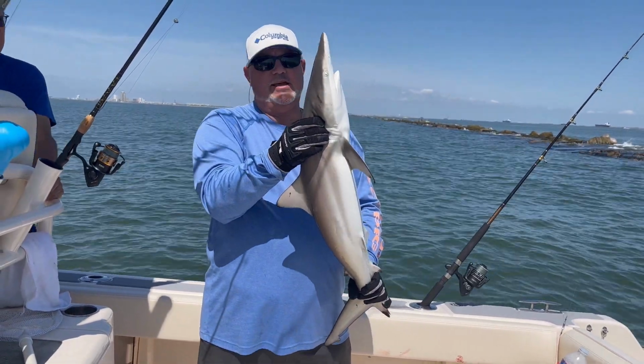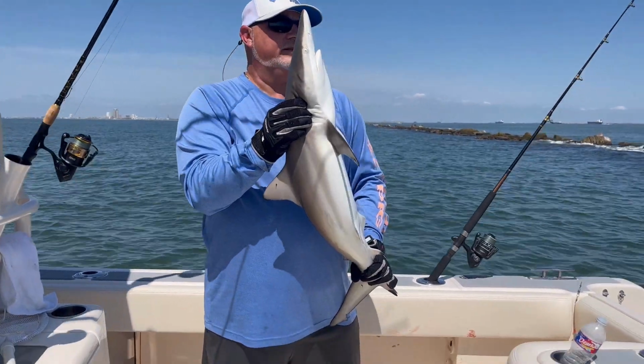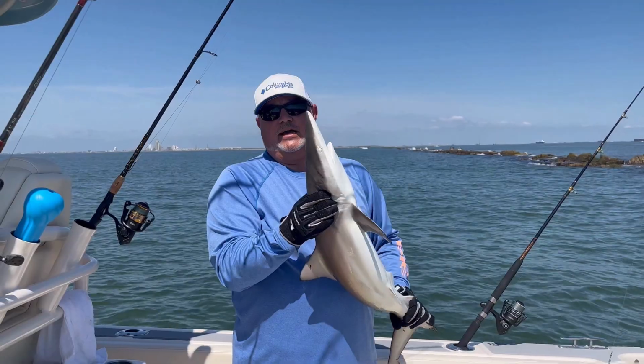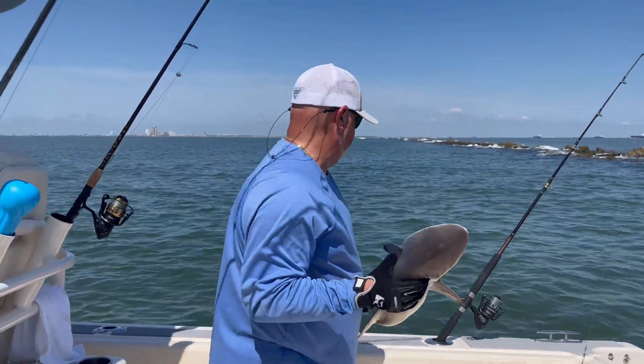All right, guys, Michael, Pilot's Lounge Fishing, fishing out here in 15 foot of water. Just caught this, what we think is a spinner or a black tip. We're not sure yet. Free line, no, actually, this was caught on a piece of ladyfish. Put up a good fight. I'm gonna go ahead and let him go. Pilot's Lounge Fishing, talk to you later. Great job.